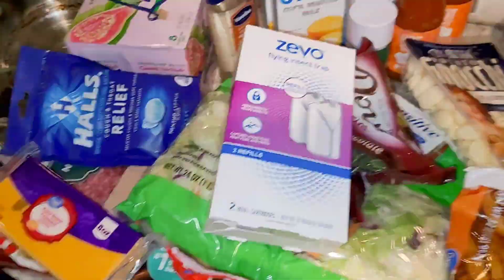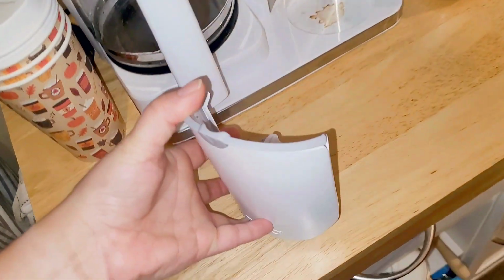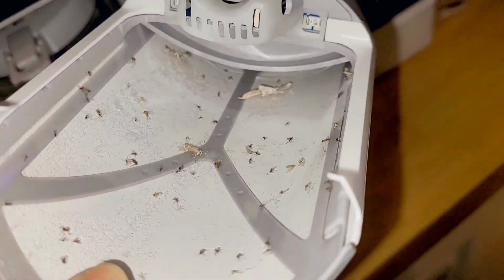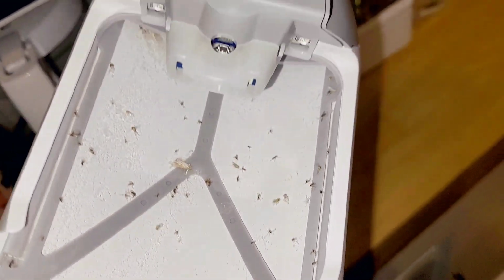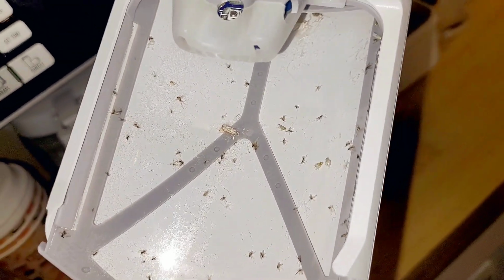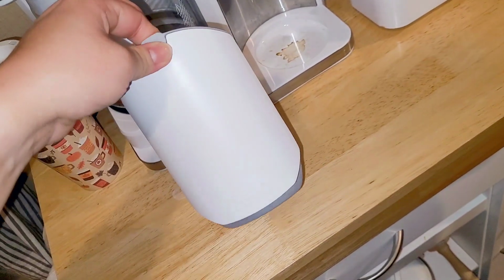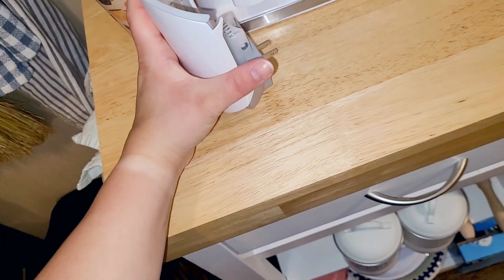I need to show y'all this. If y'all question whether or not these work like I did, you can take my word for it. They work. We have these little gnats, like fruit fly type gnats, and then you can see there's some little moths on there. And in the night, with the light shining up in our house, they just congregate if we open the door, even if it's not even dark. And this has been, honestly, like a lifesaver. I feel like I have seen a lot less flying around my face driving me crazy. So if you're wondering if the Zevo insect trap works, it does. I'm going to take this one out and refill it in just a little bit.